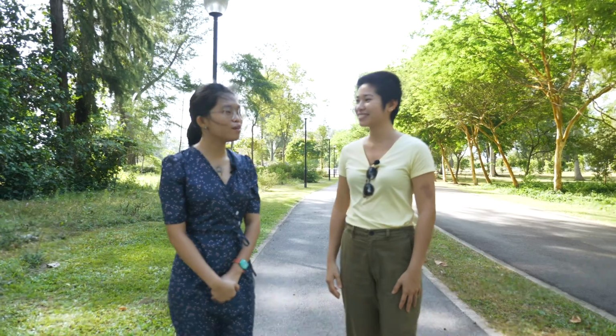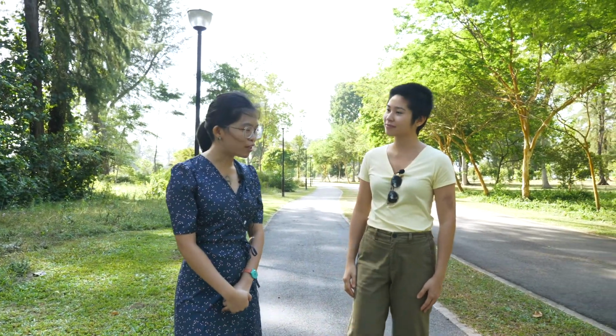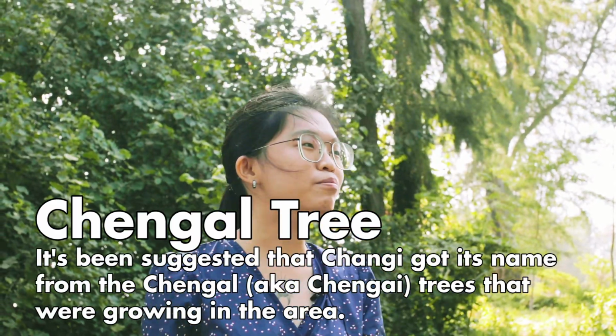Okay, so the name Changi, we actually don't know precisely where it came about, but the common consensus is that it comes from botanical items. For example, the Chengal tree or the Chengai tree, but those are names of trees. Yeah, and then that will be the namesake for Changi. Maybe the people saw this particular tree, which was very characteristic of the place, so they named the place after the tree.